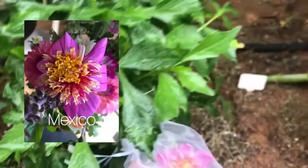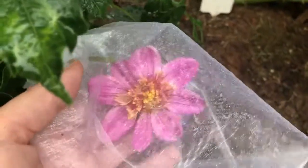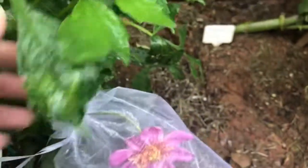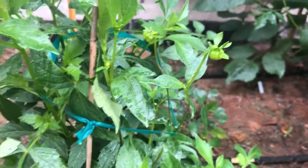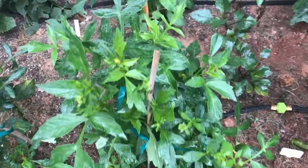Next to her, we have Mexico. She's an anemone type, so her floofles in the center there, I don't know what they're technically called, but they kind of get puffy looking. They're just starting to floof out. Definitely going to keep this one. I think she's gorgeous, and there's all kinds of little blooms. It's a short plant, only about 2 feet high, but nice and bushy, and I think it would be pretty in the garden bed.